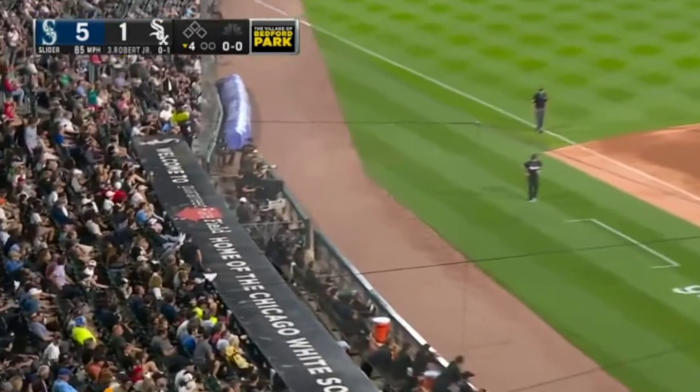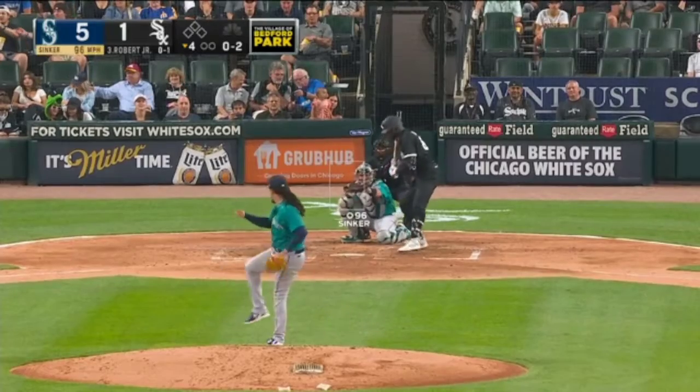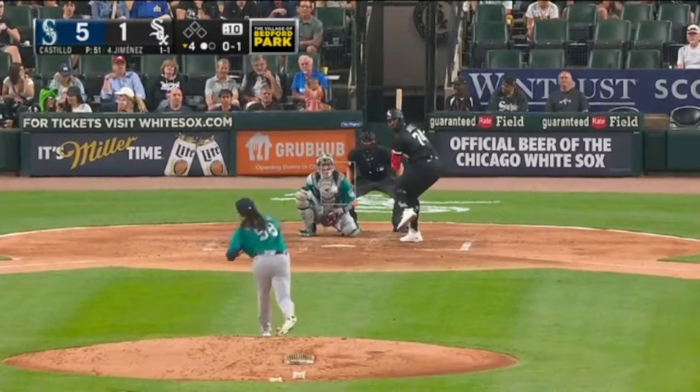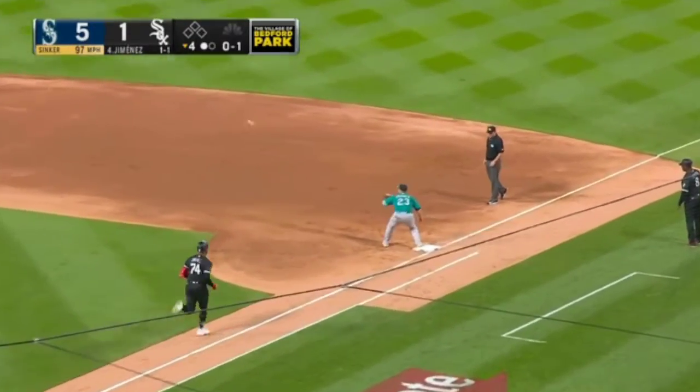First pitch swing and a foul ball. It will be interesting to see. Pitching backwards. Ooh, called strike three. A couple of pitches he's thrown him. Did so again to get a ground ball to second base.